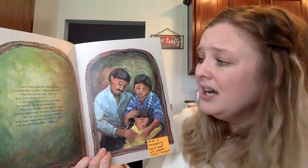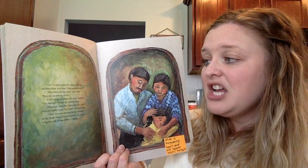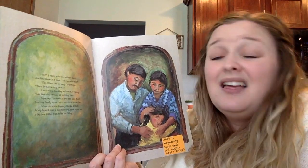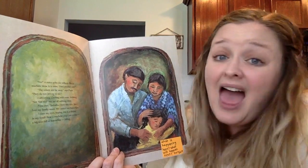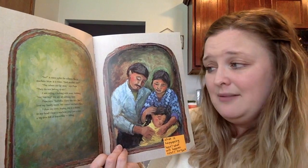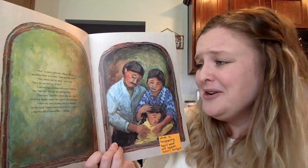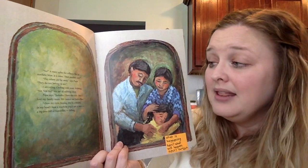"No!" A voice splits the stillness like a machete blow. "It is mine. Find another tree!" "The others are so far away," said Papa, "and they're not mine." I am crying, and I'm choking with tears. I'm sobbing. No, no, no. And we are all sobbing then.